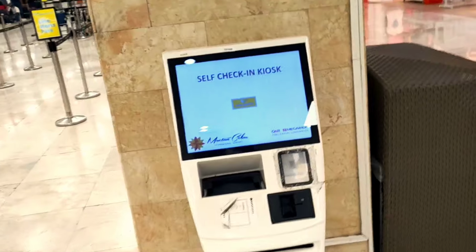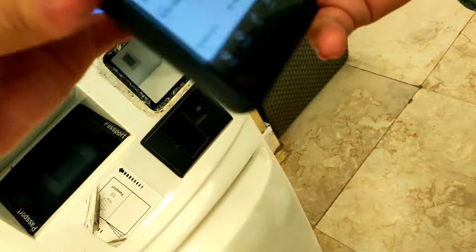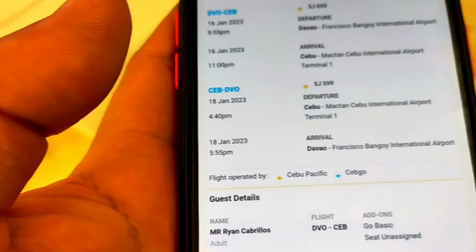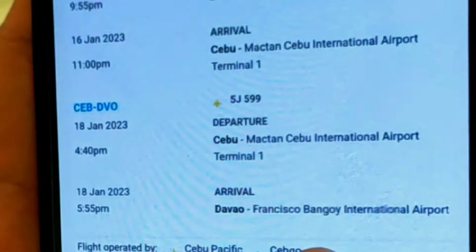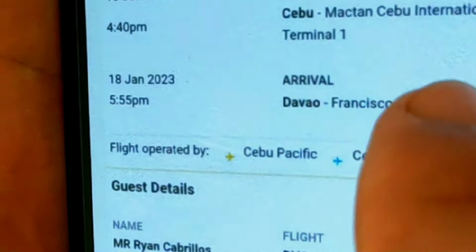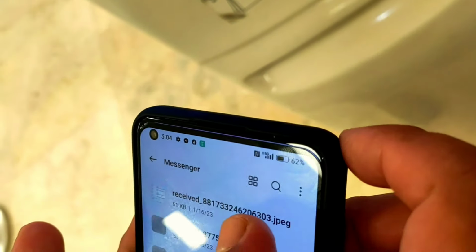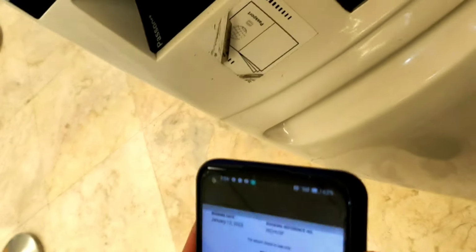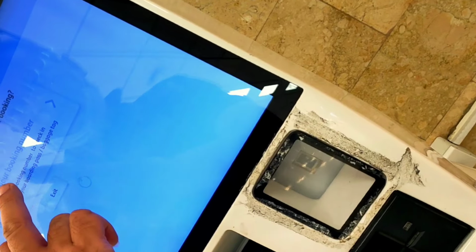So, we need to check-in right there. Booking code. Okay? What is the code? Let's start here. Yung code na ito is Cebu to Davao. Booking code is ito pa rin siguro, no? Let's try this one. Enter your booking number, okay?